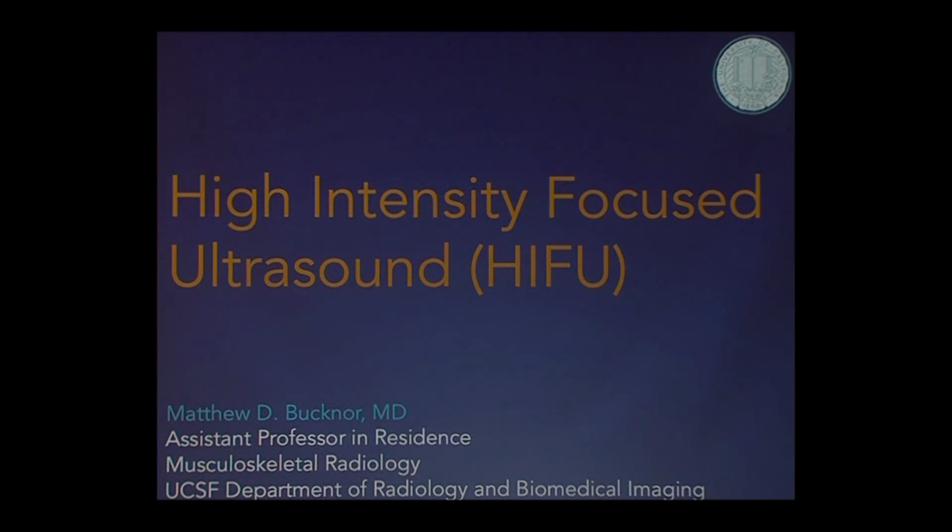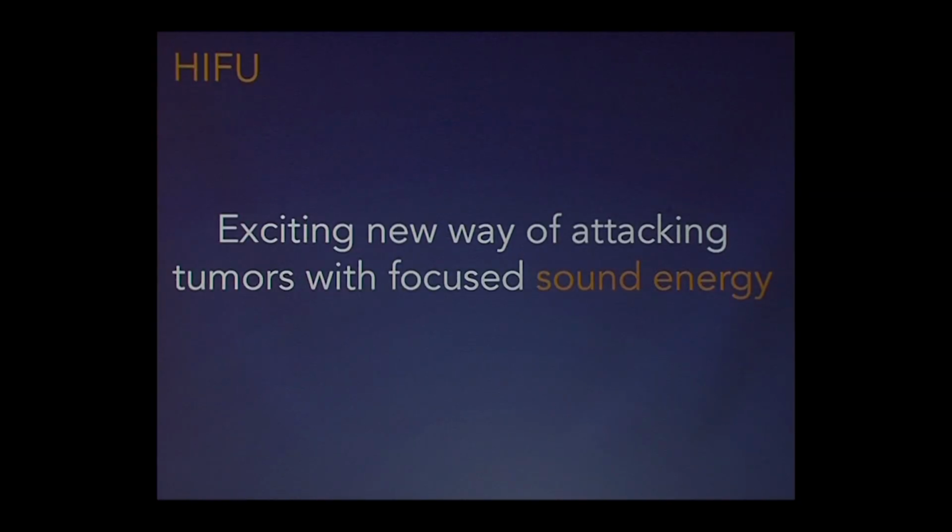Thank you. I'm going to be talking tonight about high-intensity focused ultrasound, which is a really exciting new way we have of destroying tumors here at UCSF. Traditionally, for bone and soft tissue tumors, if we wanted to do a focal ablation, we would do something similar to what Dr. Zagoria just described, a percutaneous ablation with radiofrequency, for example. But HIFU represents a really exciting new way of attacking tumors, and we're attacking them with focused sound energy. It's a really great new technology that we have here.